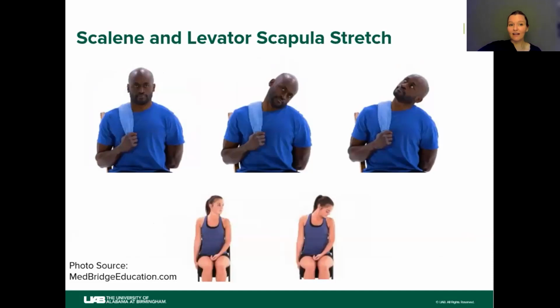I don't think I've met a single person that does not need to do these stretches. And I think it's the result of the digital age that we live in. We are always so forward, and these muscles can get tight fast.